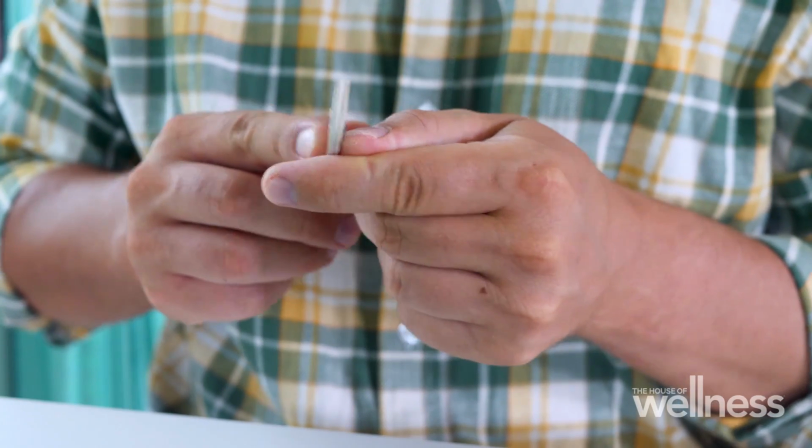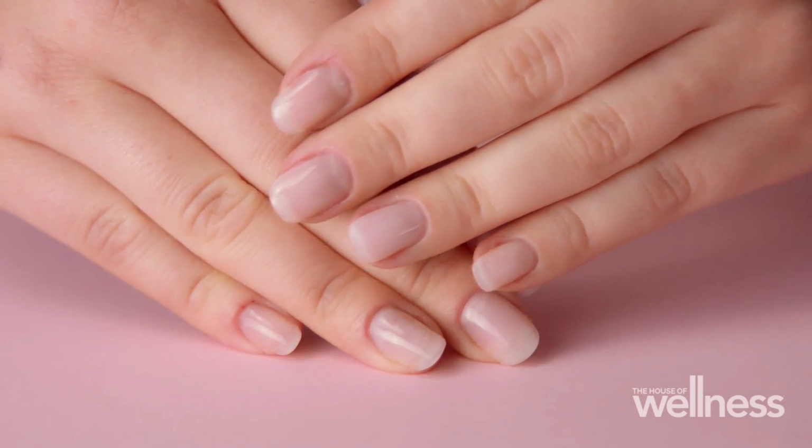So keeping our nails actually clean, short and not overdoing it is one of the most important things that I can tell my patients to do.